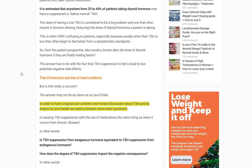Their TSH is constantly going up and down, and they're just sort of stuck there. So that's one group of patients. The other group of patients, let's just say they get fed up with this cycle, and they think, well, you know what? I felt good on 125, so I'm taking 125. So then they start taking 125, they feel good, but their TSH is low, it's suppressed.